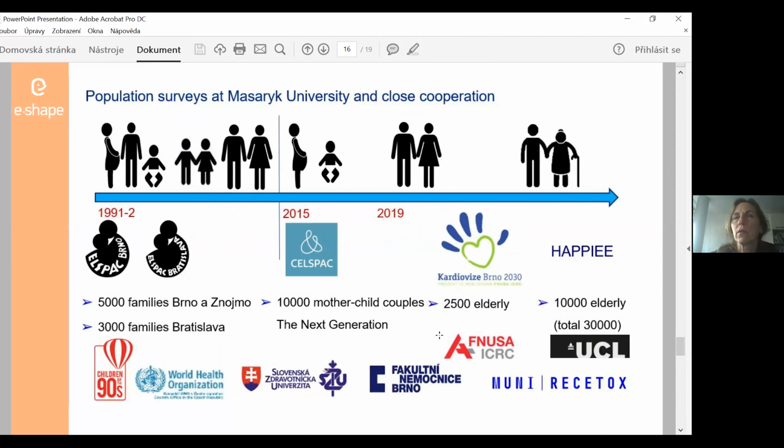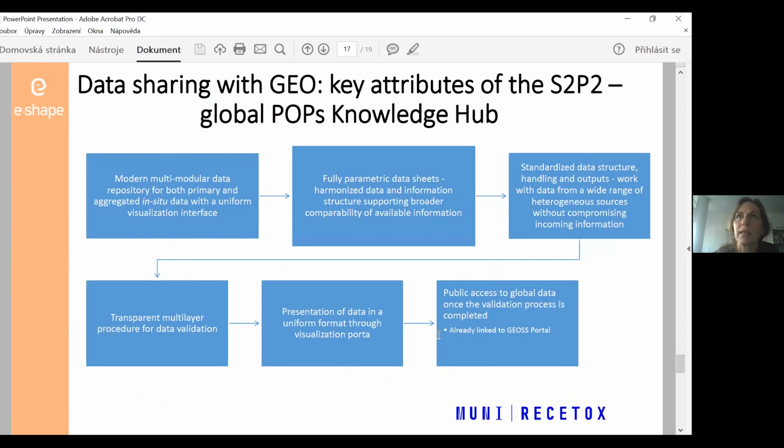But there are also cohorts of productive age and aging population, which gives us a lot of information about the lifestyle, socioeconomic conditions, psychological stress, and also the health of such people. And we are trying to build a knowledge platform that would allow us to connect this information with available data on the environment.